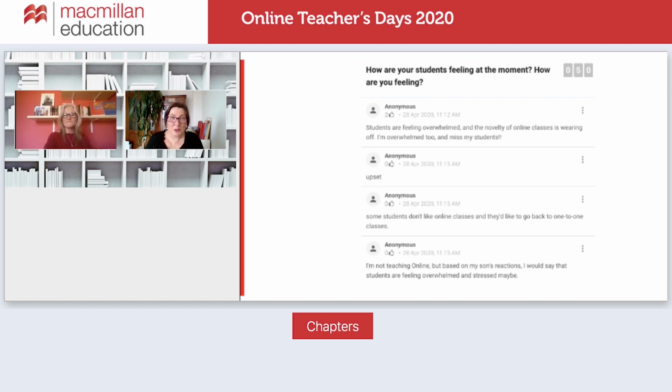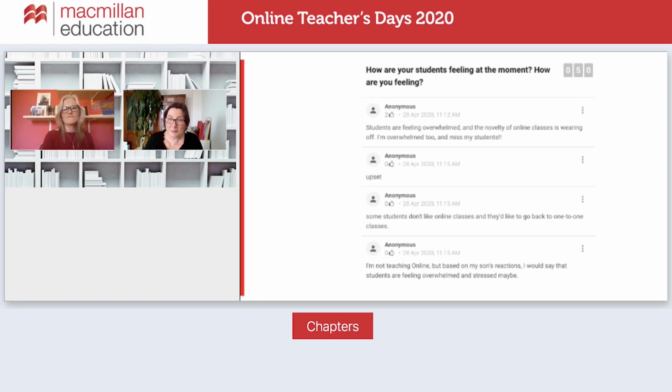Yeah, it very much looks like people are in a similar position. I saw somebody there said that people feel a bit frazzled. And what was coming through there a lot was overwhelmed, a bit stressed, a bit discouraged, tired, bored. These are not very positive adjectives to describe feelings at the moment.